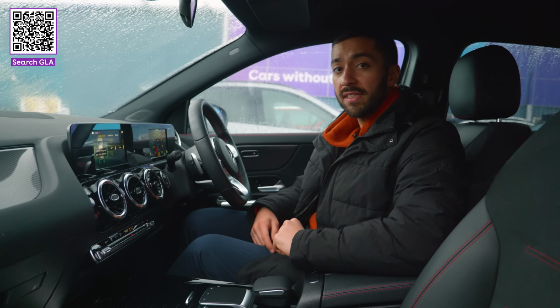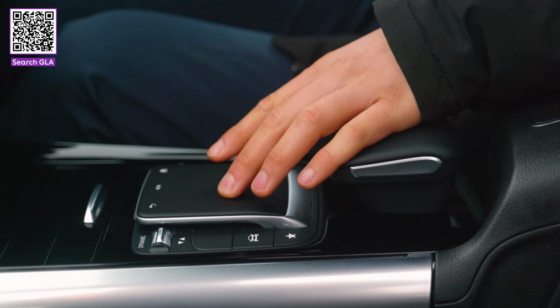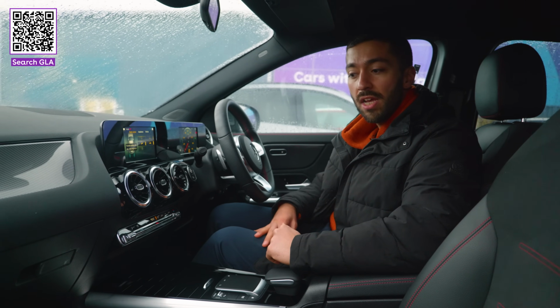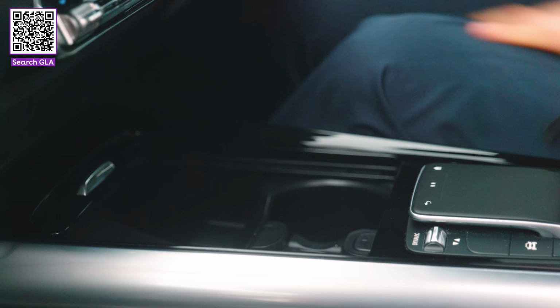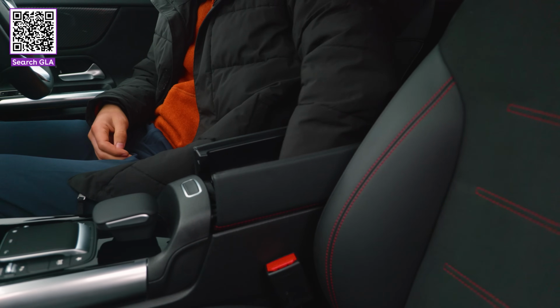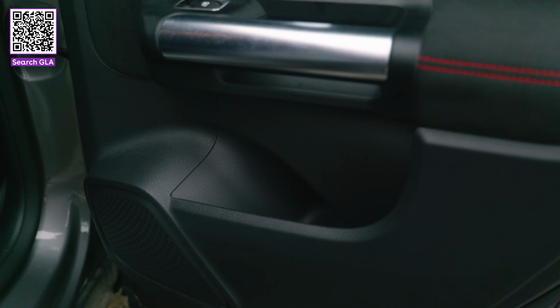And where other cars, including the BMW, had a rotary dial, we now have this touch sensitive one down here, which is quite cool. And it means you can actually write your name and squiggle stuff on certain menus. Also, storage space is good in this car. Look, we've got loads of room down here, cup holders, you can throw your phone in there. If I press this, we expose a nice central gap in there. We've got a decent sized glove box, door bins, you name it.